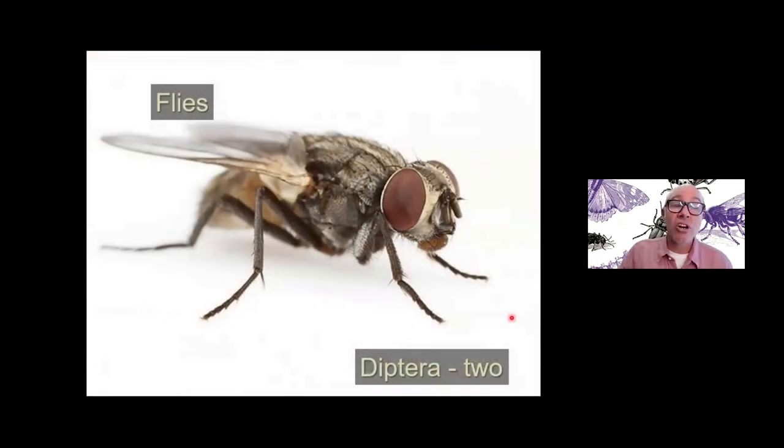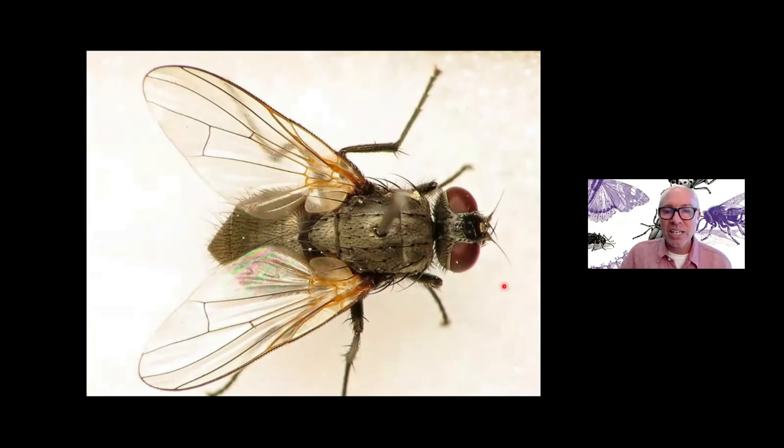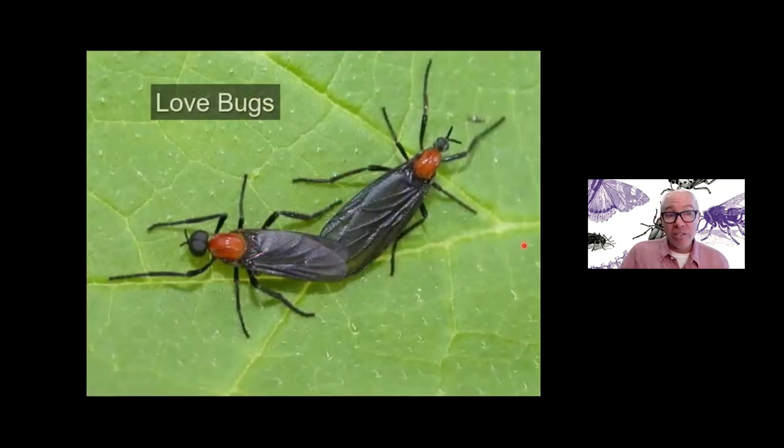Next group of insects are the flies. Now they're called dipteran. DI is the prefix, which means two. And these insects, they have F-O-U-R, they have four wings, but only two develop into flight wings. So that's what gives them their name, the dipterans, the two wings. Love bugs are a type of fly because they're put together like a fly. They have the two forewings, missing hind wings, several other characteristics that give love bugs admission into the fly order.